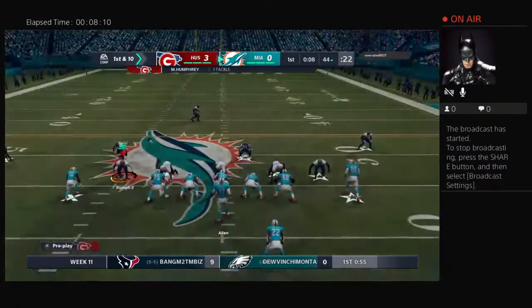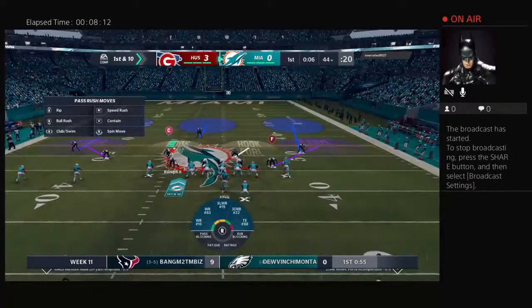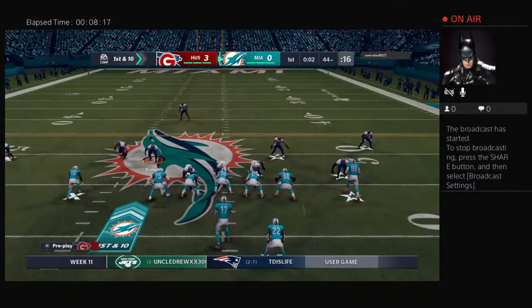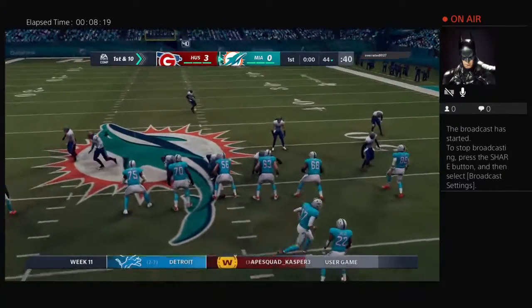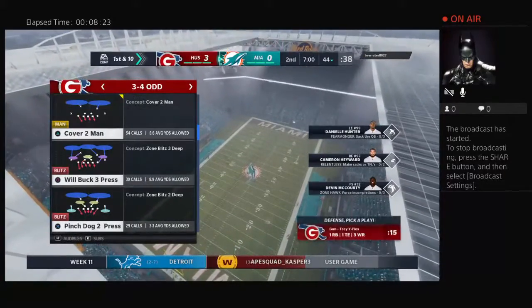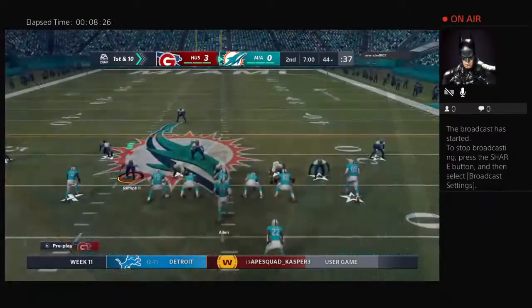First and 10. Gotta say, I was a little surprised to see him, Charles, come out in the shotgun on 3rd and less than a yard. Yeah, but the way the NFL is nowadays, we hardly ever see anyone really run for it on short yardage. So they're going to throw the football more times than not. That was a nice, easy rhythm throw right there, and they pick up the first down.